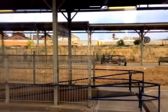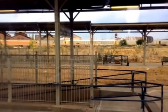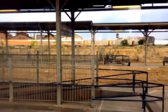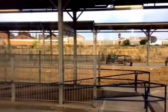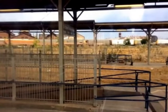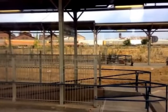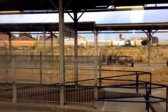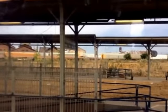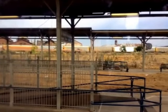Now, there is a big lot for Toyota and Nissan and other car manufacturers that drops all the cars off in Benicia. You drive by the freeway, you can look over the overpass, and you can see thousands of brand new cars sitting there. So this might be where they're taking them, or they might pick them up. I don't know. So let's just let this run until, hopefully, there's an end to this train.